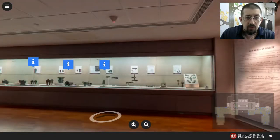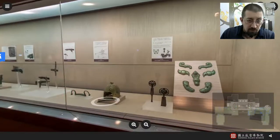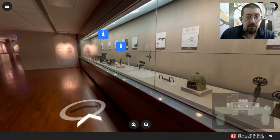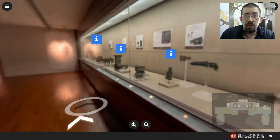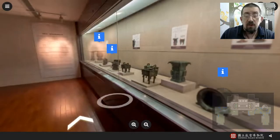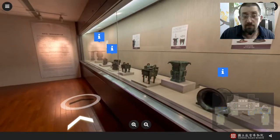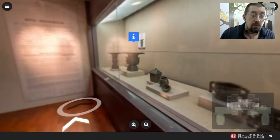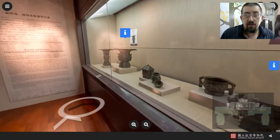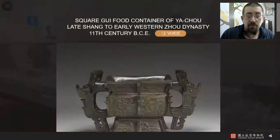Going through here, there are a few other pieces we can get a glimpse of. There's a helmet we can see as well that maybe a guard would wear. During these times, there's an example of some knives and some information as well. Some square dings, very small square dings that were used as eating pots, commonly used back then, early hot pots. And here's a nice example of a square gui.